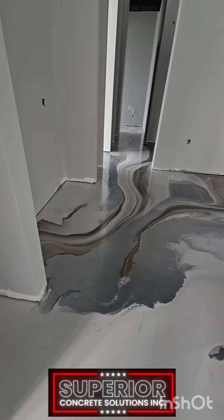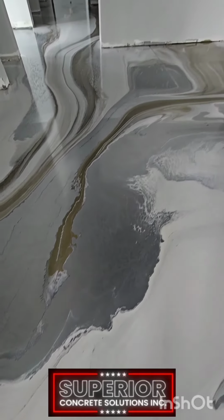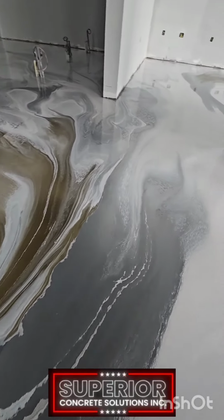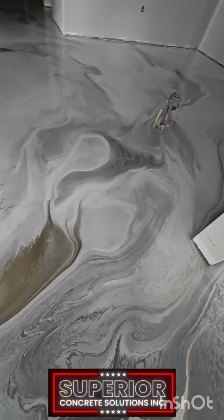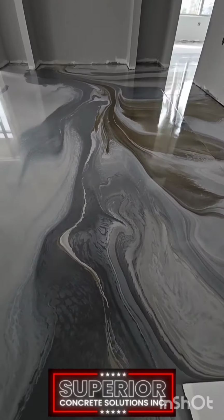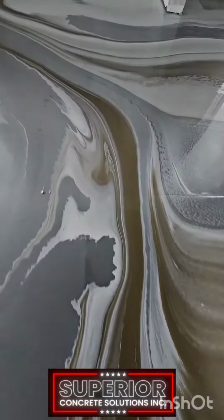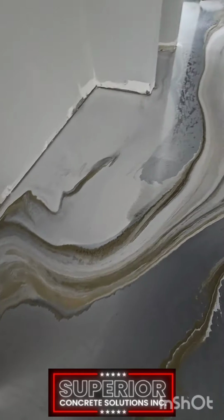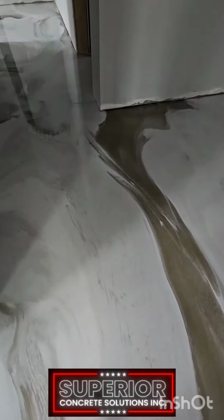The owner, Miss Molinari, was taken away by the majestic beauty of this floor. We couldn't be happier with the end result. It was truly a unique experience. Sarasota, Florida was absolutely stunning, from the restaurants to the downtown shopping to the overall atmosphere. It led to an incredible experience for the crew and I to be able to create this one-of-a-kind art piece.